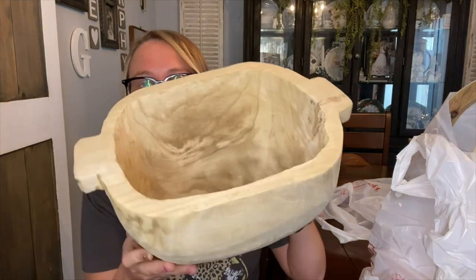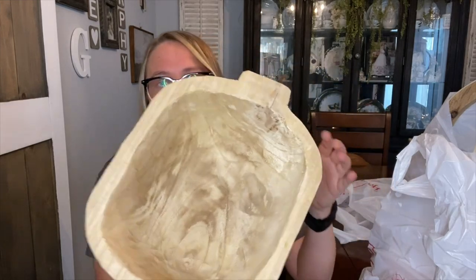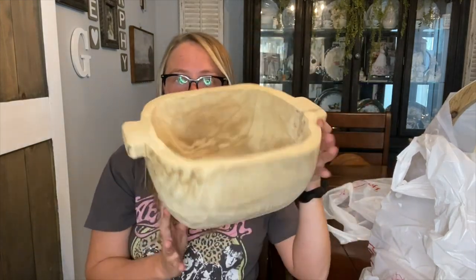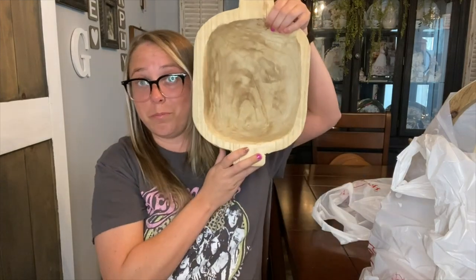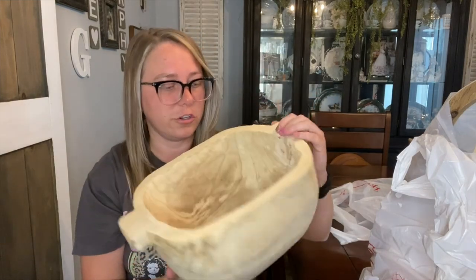And then lastly, moving into Home Goods, I just have a couple things from there. I did get a gift card for my birthday there, so thought I might as well use it. First off, I got this really pretty dough bowl, and this was originally $24.99, which is kind of pricey, but honestly, it's pretty big. And I've never seen one this deep before. I've seen pretty shallow ones.